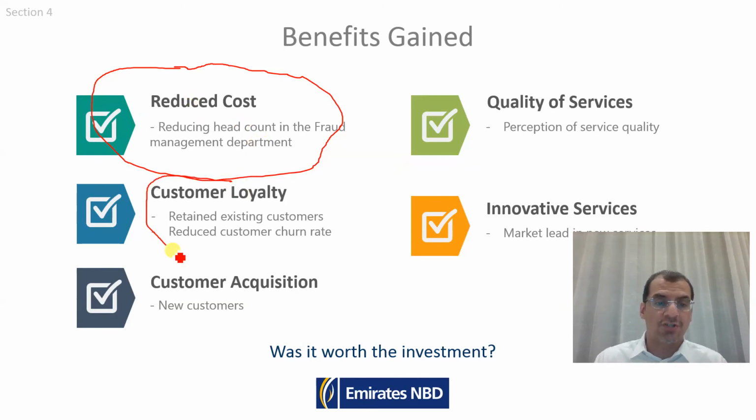Customer loyalty and retention. When you have existing customers of Emirates NBD who see this advantage, they realize this is a major advantage for them. So Emirates NBD retains their existing customers and reduces the customer churn rate, which is customers leaving them for their competition or for a different bank. This feature allows the customer to be more loyal and faithful to Emirates NBD, right?